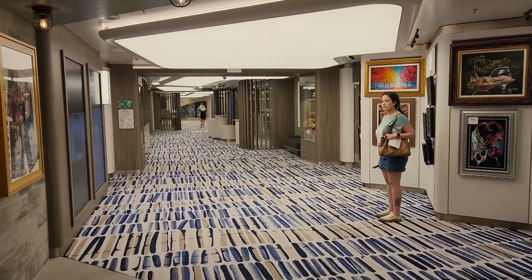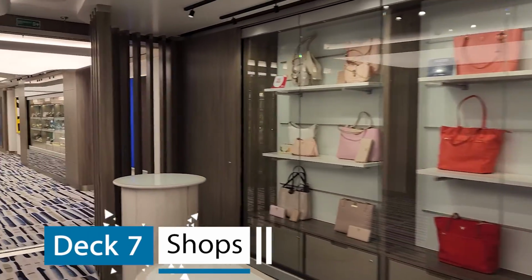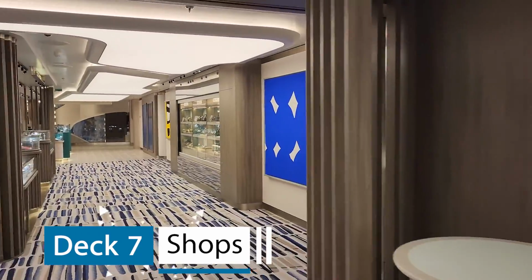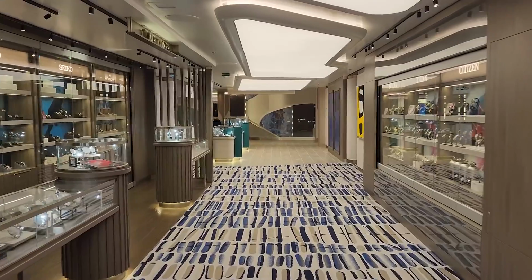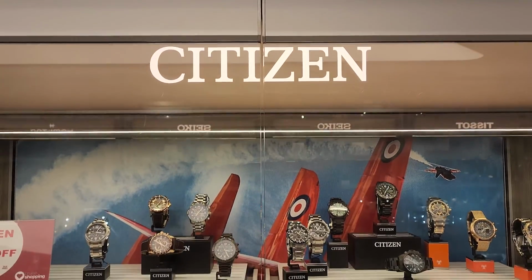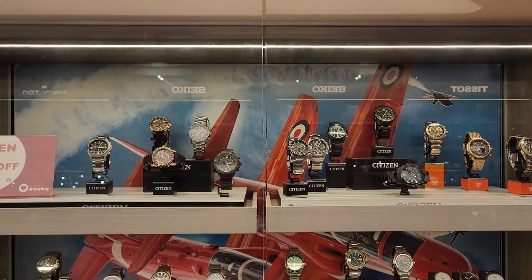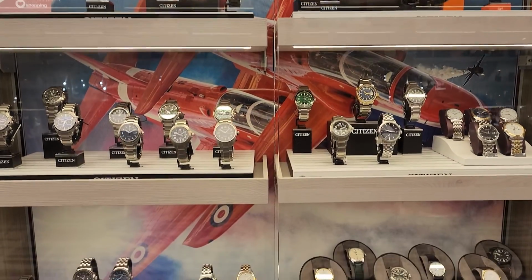In the hall between those two spaces, that's where we find Park West Art Gallery, as well as some more shops. Particularly at this area, I think there were 3 things. We had those handbags, there were a lot of watches, I recall seeing Citizen, as well as several other brands. And then an Effie store at the end of the hall.